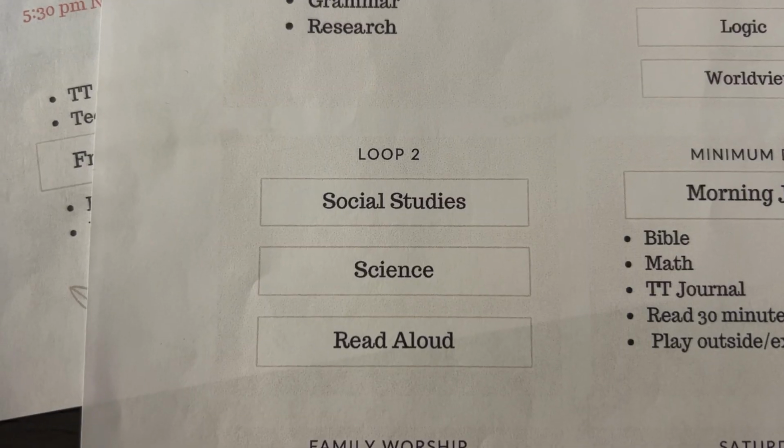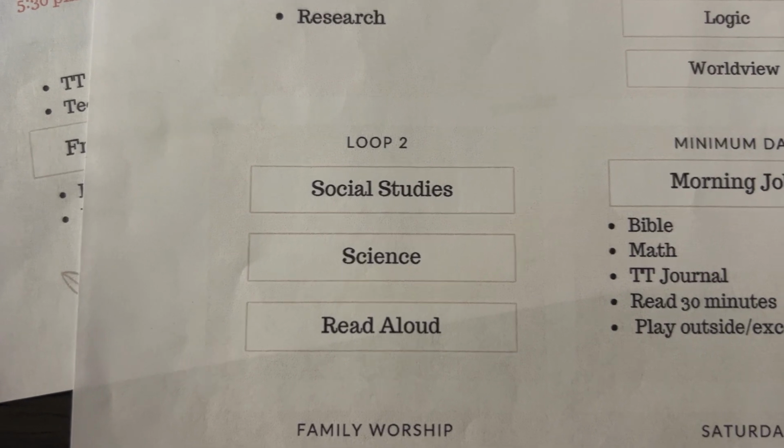All right, so that was my second loop, even though it says loop 1. Just bear with me. LA loop, loop 1. Now we've got loop 2: social studies, science, and the read aloud. As you notice, these are three very important things, but these are three very important things that I do not always get to every day.